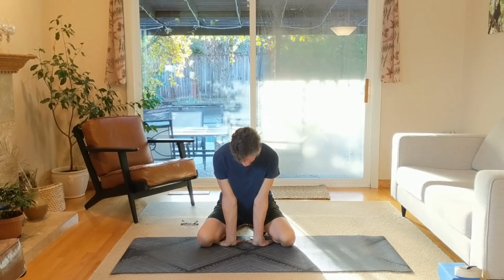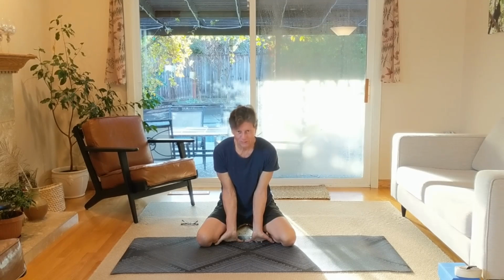And then we're going to keep the fingers on the mat and just bring the heel of the hand up, just stretching the fingers out. There we go. And then knees together. We're just going to interlace the fingers again, and stretch out the hands. So we're stretching out the wrists in opposite directions, and we're just going to go back and forth like this.